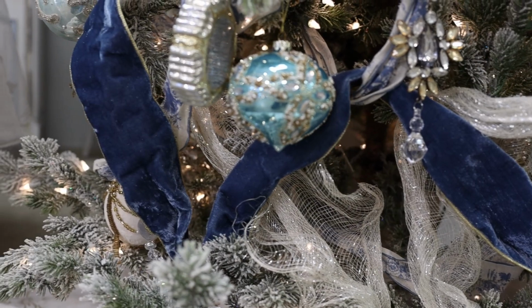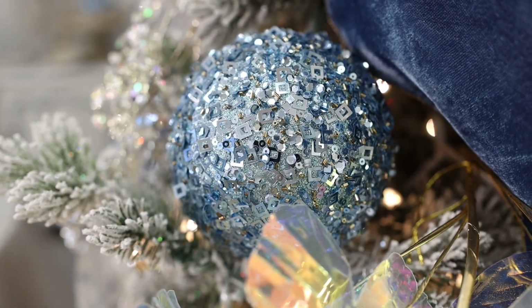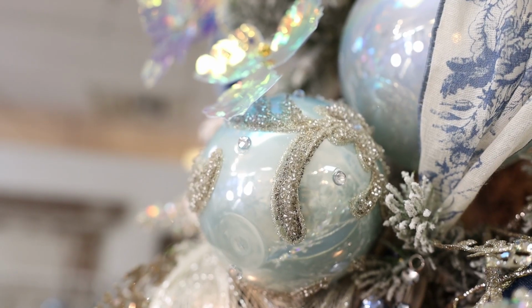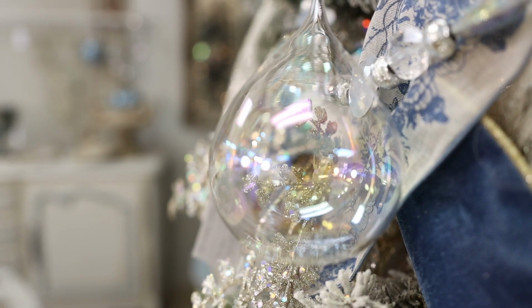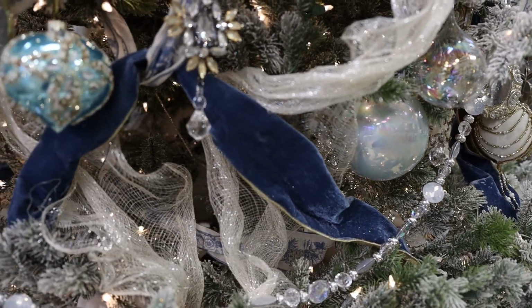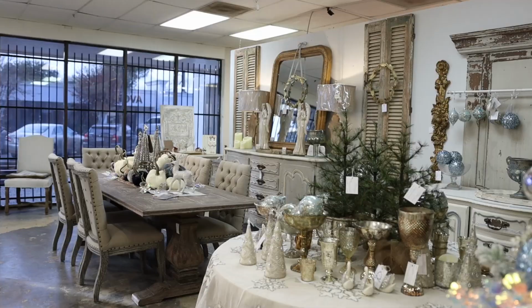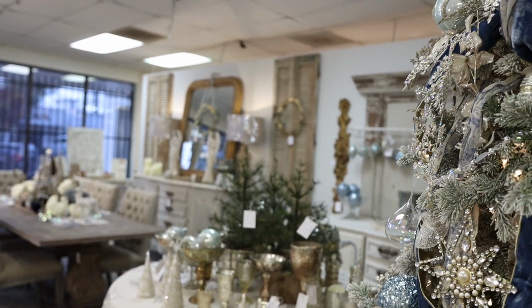Now to style this tree, I have grouped together a couple of different shades of blue ornaments, and I've paired them with classic gold and white and even clear to help create that color palette. Now I don't want it to be too heavy blue, and I do want it to match my home decor, so by mixing the different shades and of course a beautiful white and gold or clear ornament, it's helped create a very elevated style that blends effortlessly with my home decor.